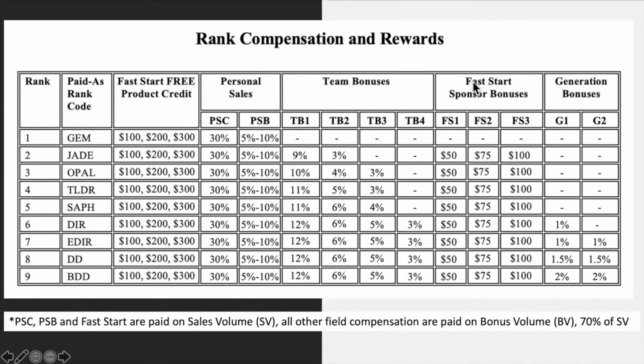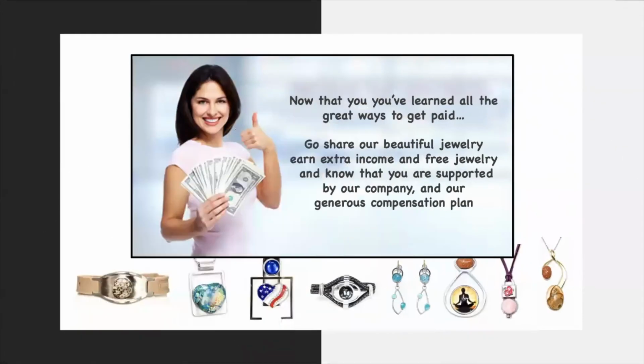Here's our Fast Start bonus. When you bring someone in and they actually meet their Fast Start, that's when you get your cash, $50, $75, and $100. These are all the same for everybody. And then generation bonuses we went over as well for Directors and above. So there you have it.